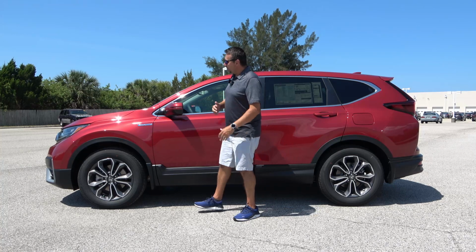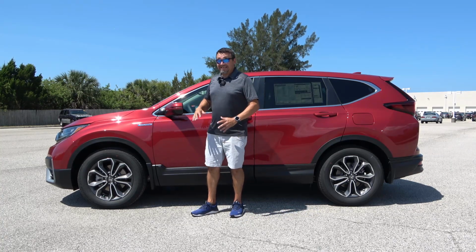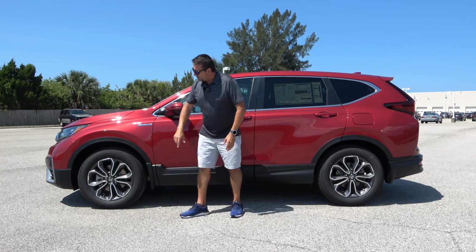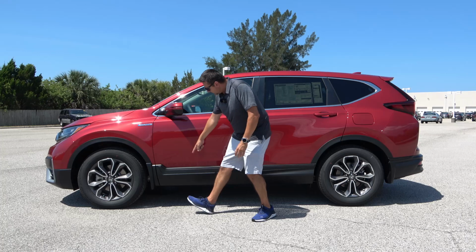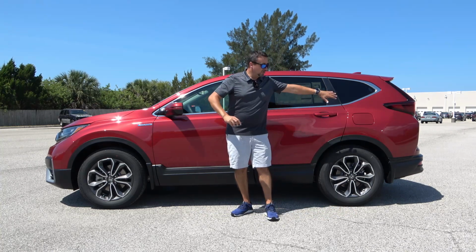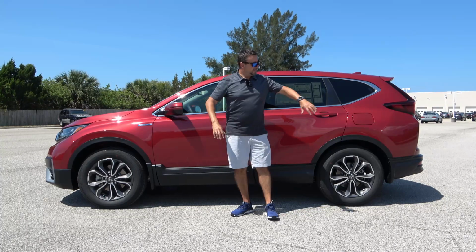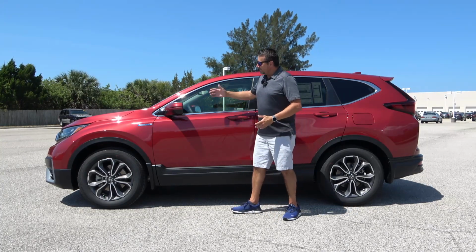Now this is a hybrid version, so on the side you can see this hybrid badging. All of the hybrids are going to have it, and this is an EXL trim. And I like how Honda did this black cladding around the wheel wells, as well as this cladding at the bottom of these doors that continues throughout the entire car. It starts underneath the front bumper, ends underneath the back bumper, and continues on the sides. Very nice.